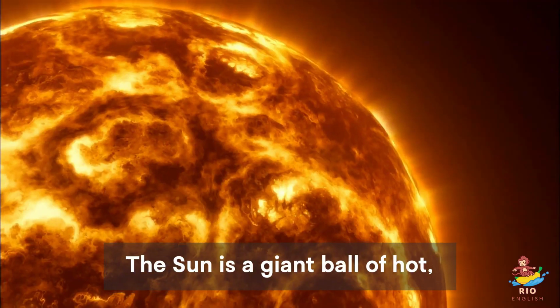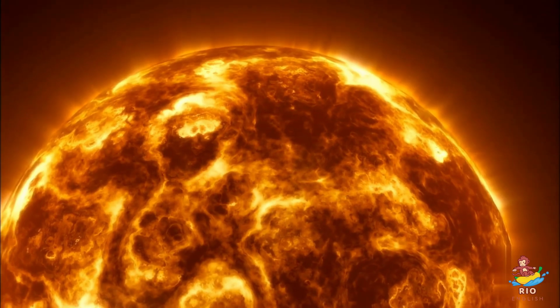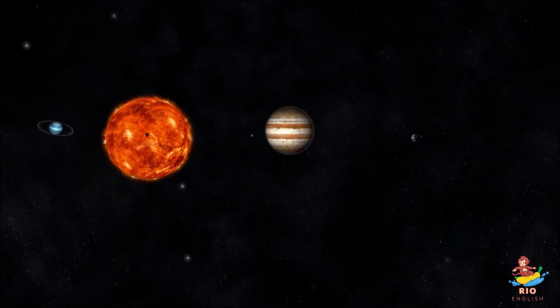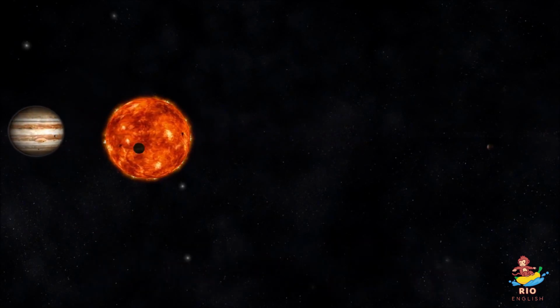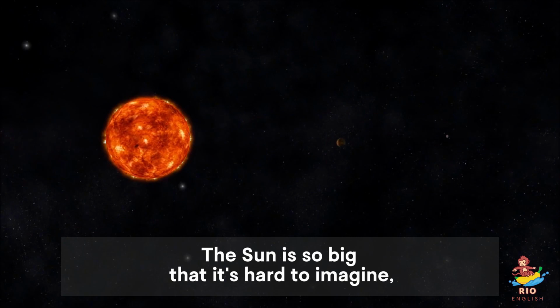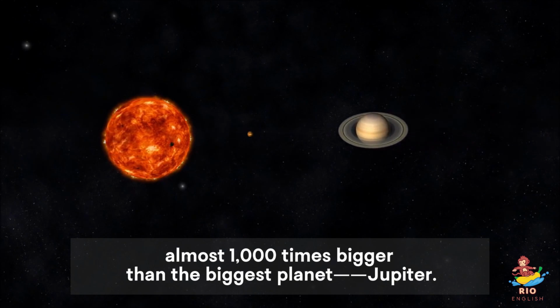The sun is a giant ball of hot, glowing gases that shines brightly in our sky. It is the center of our solar system and gives us light and warmth. The sun is so big that it's hard to imagine, almost 1,000 times bigger than the biggest planet, Jupiter.